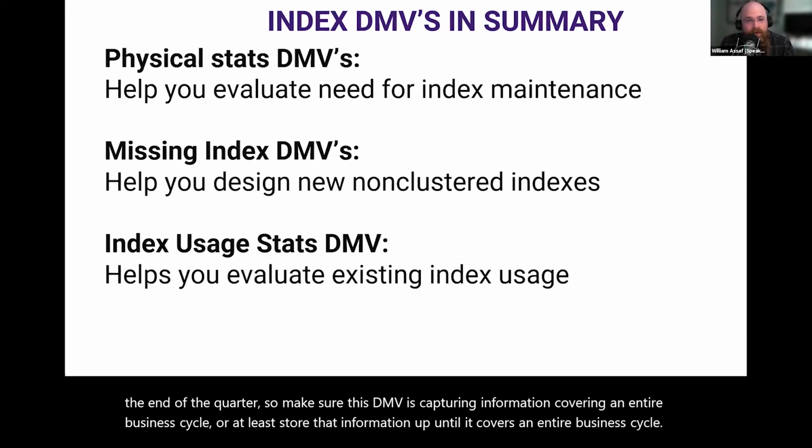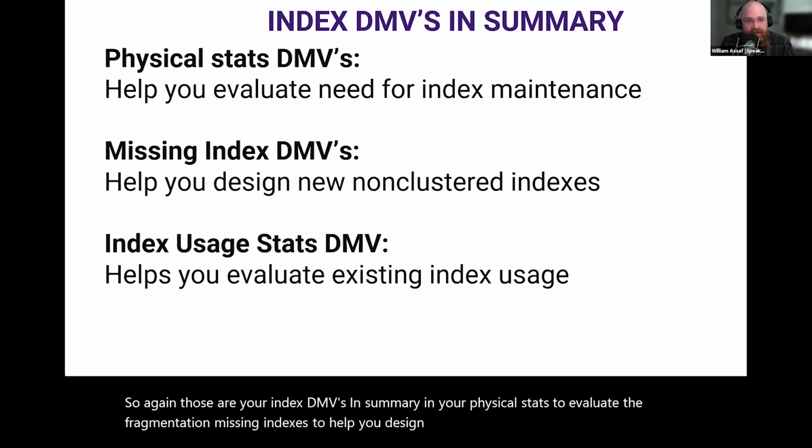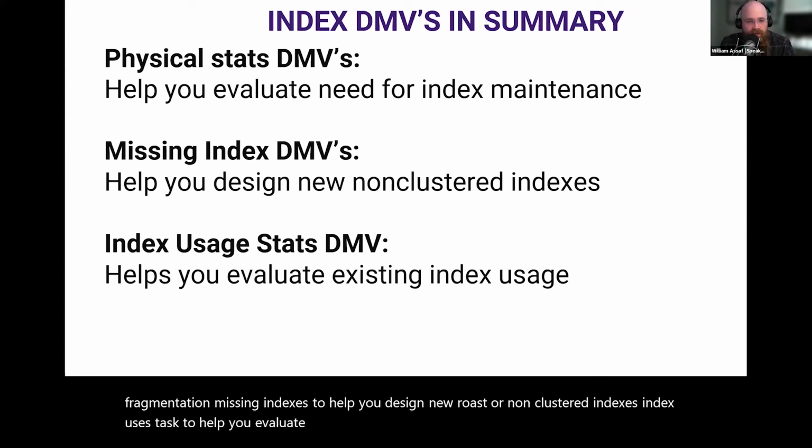So again, those are your index DMVs in summary. Your physical stats to evaluate the fragmentation, missing indexes to help you design new rowstore non-clustered indexes, and index usage stats to help you evaluate existing index usage.